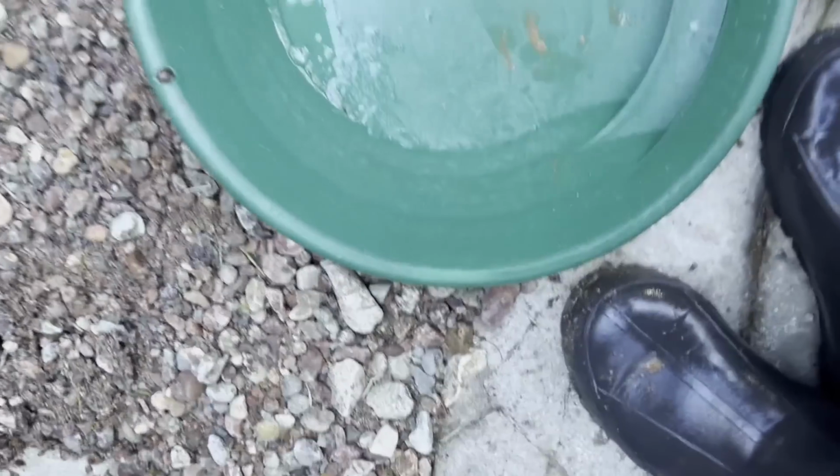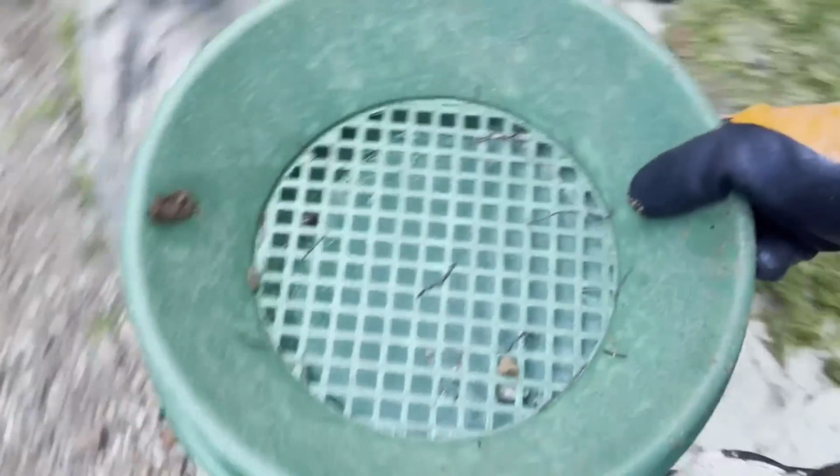Well, I think that's, what, 4 buckets now? And man, that thing is fast. It's like a little stream-powered high banker. I really like it. I hope I'm catching the gold and I'm running it correctly, but I guess we'll find out. Anyway, let's do ourselves a test pan, just to be sure we're still on it.